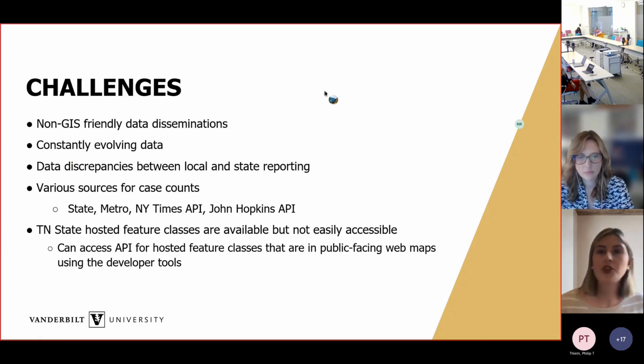So we had a few challenges at this early stage. There was non-GIS friendly data dissemination. So Excel files, well, it started with PDF files, which is always fun to try to manage into a geospatial format, and then into an Excel file. The data was constantly evolving. We were learning new metrics. We were getting better information more frequently, sometimes less frequently.